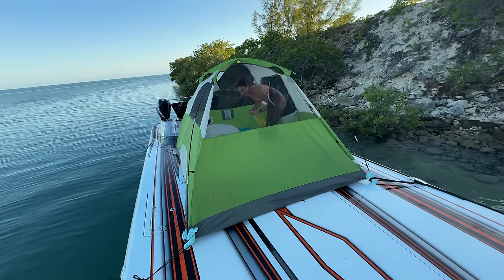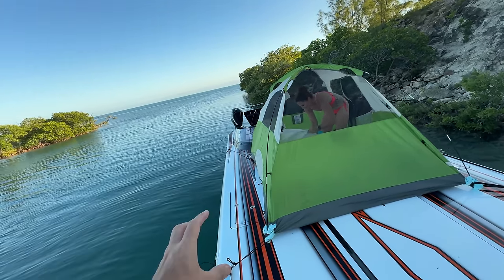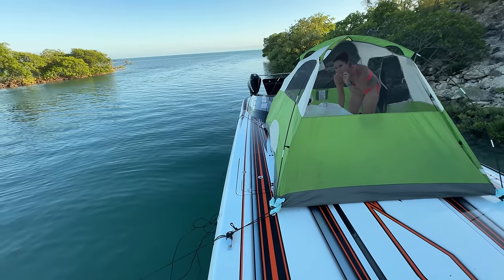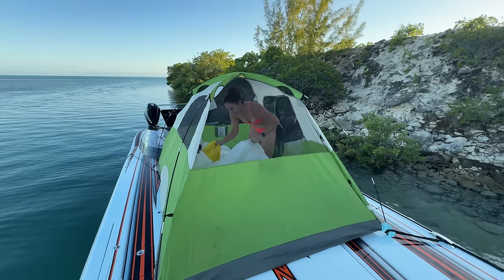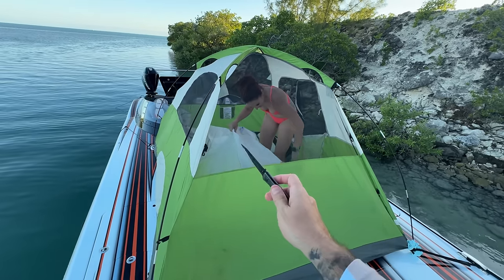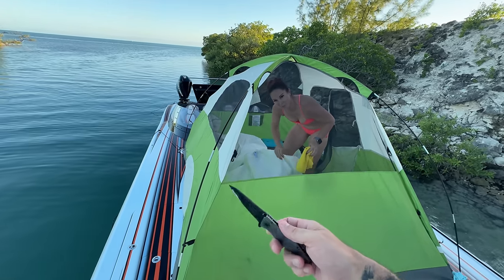Honey, what happens if we get a little active at night and roll over into the water? You're going to be in a tent in the water. I'll have a knife on me. Just don't stab me. We're going to have to sleep with these, honey. No promises.